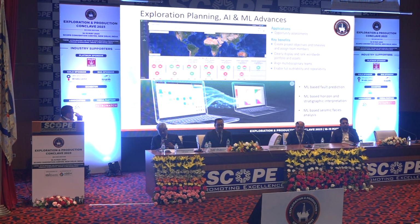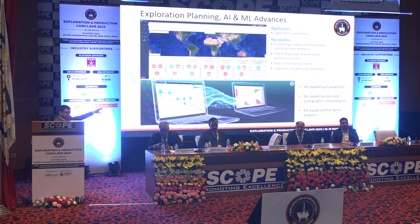So one of the technologies is Explore Plan in that context, where all the input analysis is put in the same context, and it is auditable. And the way the industry likes to look at the portfolio is in a funnel shape: the volumes, the risk, and maturity with a stage gate, and on a button click it can be done cloud-based.